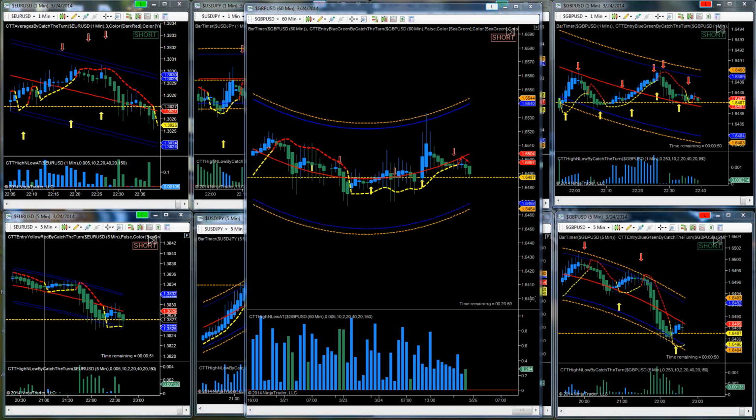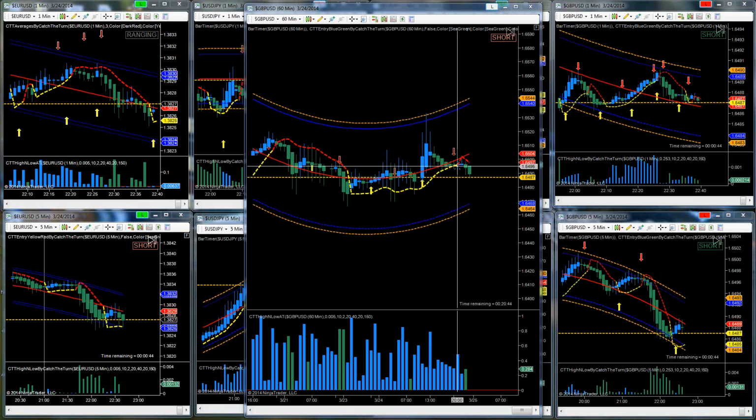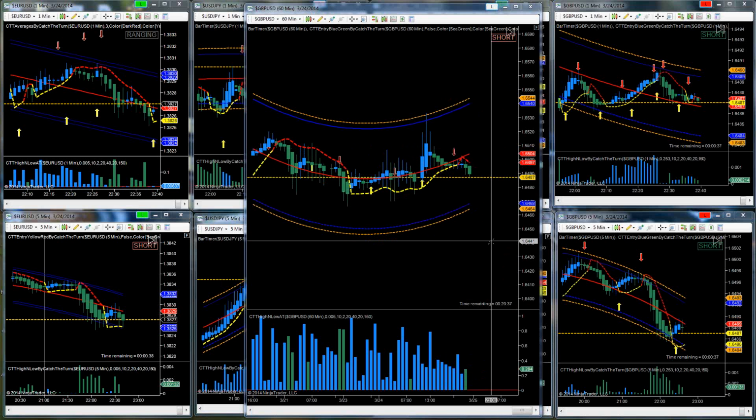Currencies that do move together: cable, which is the pound dollar, if it's short, typically the Euro USD is also going short. They move together. It pulls the Euro USD down.